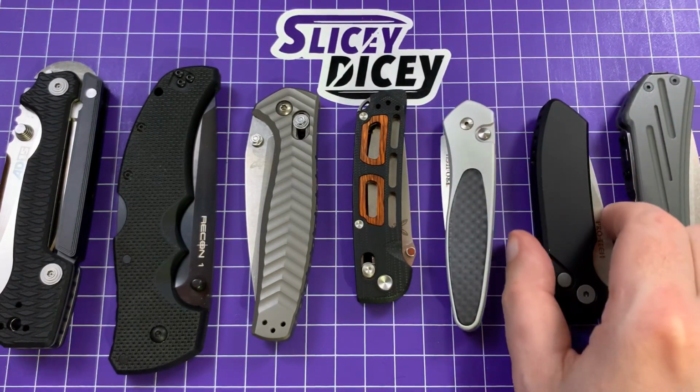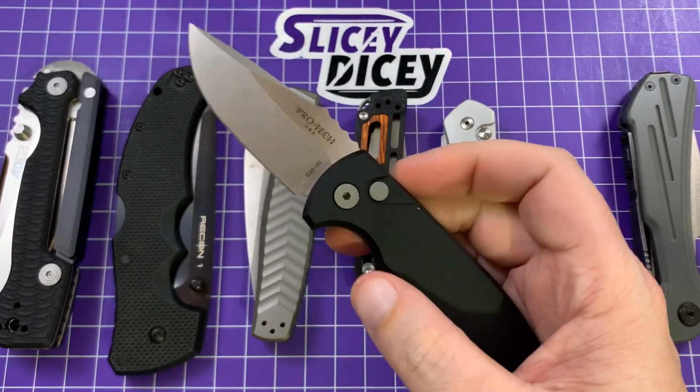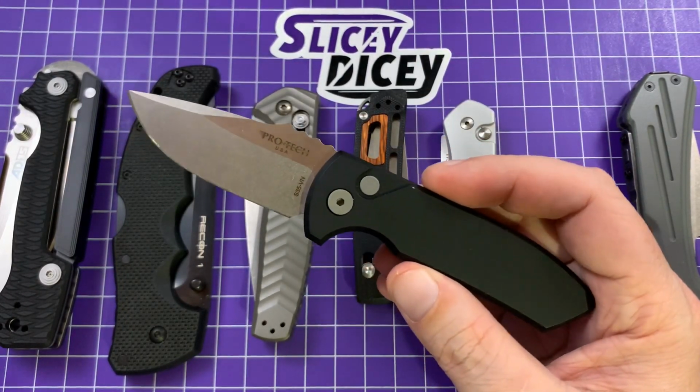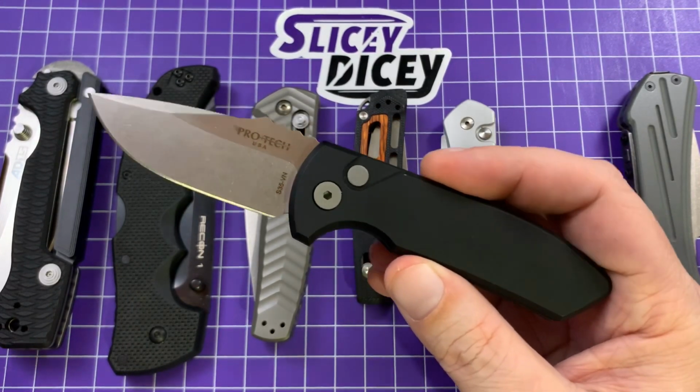Next up, the SBR. Now, the previous version I had of this was a different color. It was green with an acid wash blade. Listen to that sucker when it pops out. That's what she said. I don't know why. That was gross. I apologize for that.